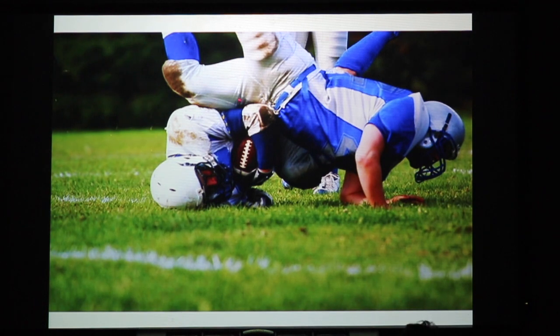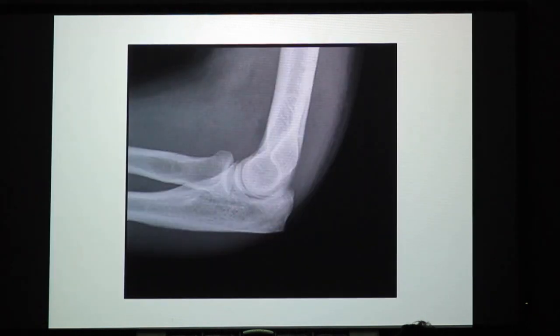Guys, look at the elbow, and his whole body weight over his elbow. And look at his face, he's in pain. So he toppled on his elbow. Now, this is the X-ray of him.